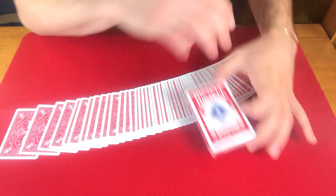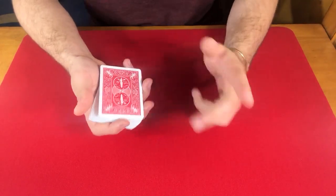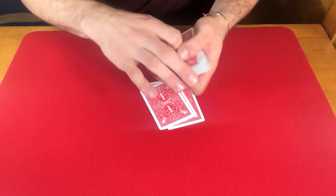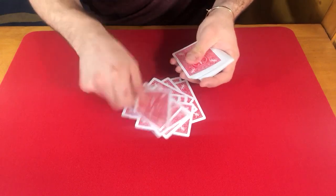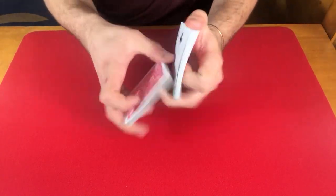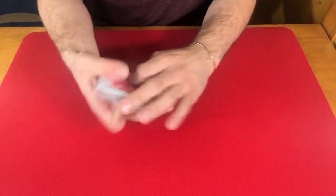So, good deck. Really do recommend it. And as you're dealing, the beauty of this is, if you deal like this, or if you deal like this, you can always see the pip. So, it's much easier if they name a four of a kind, but if you wanted to get into it, honestly, you could deal one card.